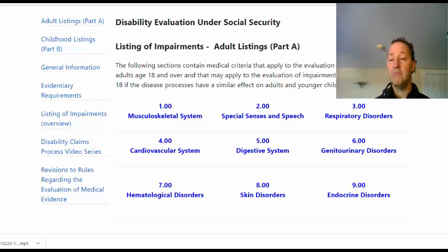So if you have a listing, month 1, I'd consider that an exception. You have it. It's right there. It's in your medical records. So that's one. The other exception that I would consider is if you have a case that really doesn't have a good chance of getting approved at the initial application.